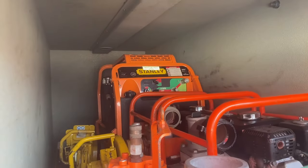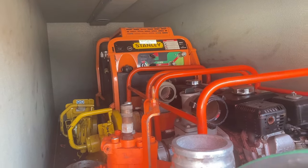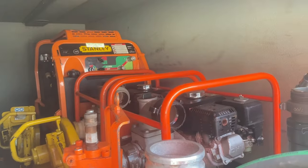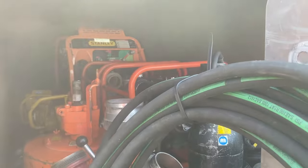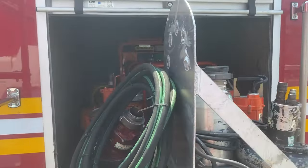In this rear compartment, it's a slide-out tray. We have the Stanley unit and the dewatering pump. Hoses.